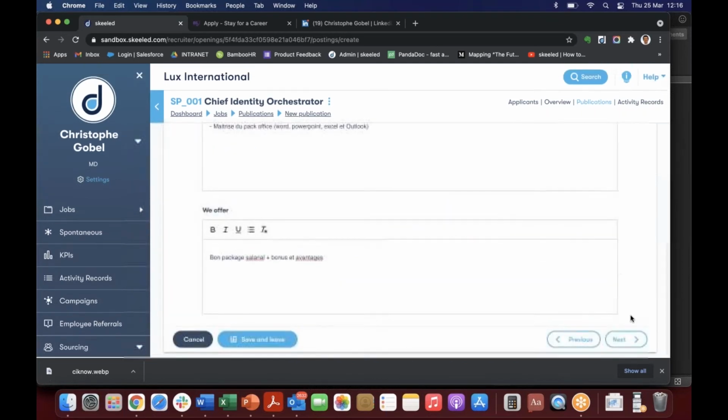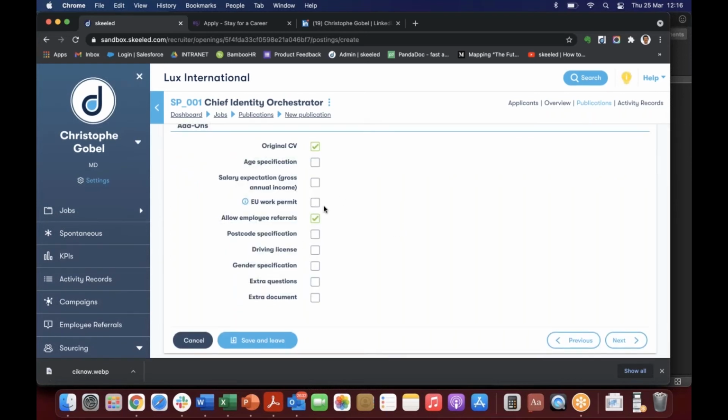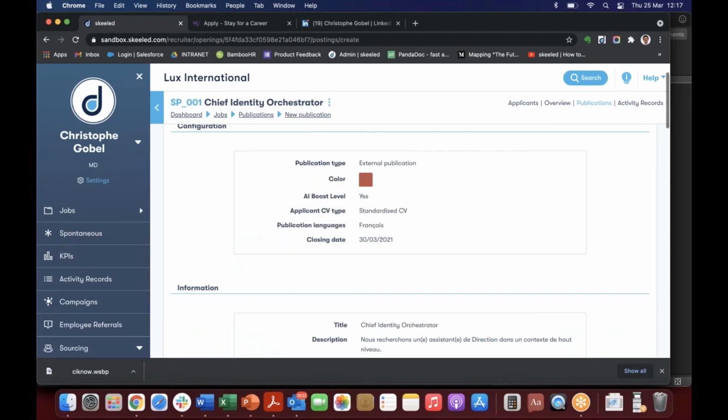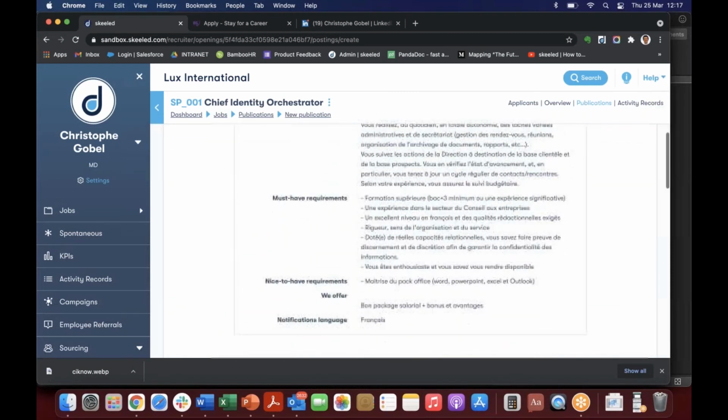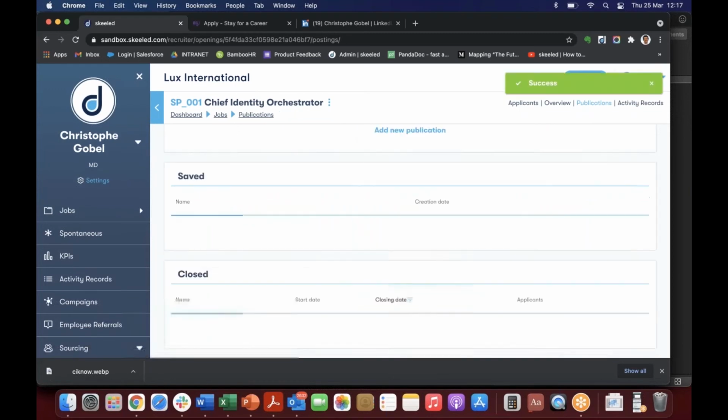And once you're happy with that, it will allow you to specify certain add-ons. So you might want to ask applicants to upload an original CV, to upload proof of work permit or driver's license. You can also include additional questions and documents that applicants might have to provide. And then you have the final review, and if you click publish, this job would now have been published.